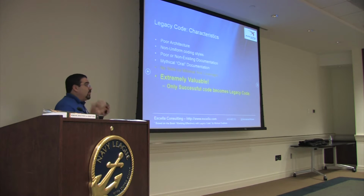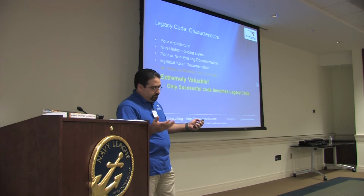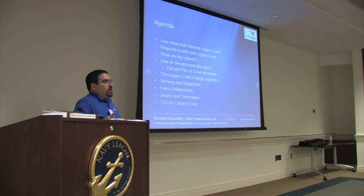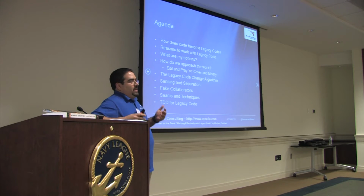So now that we know what legacy code is, what are we going to do about it? We're going to be going on a journey right now. We already know what legacy code is, so let's talk about how code becomes legacy. We're also going to be talking about the different reasons to work with legacy code. And from that point on, we'll make a philosophical, spiritual decision about what my options are as a developer when I'm facing legacy code.